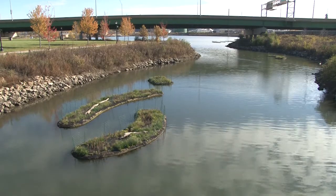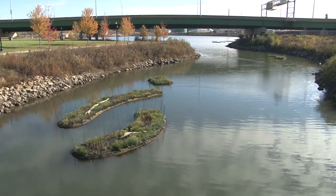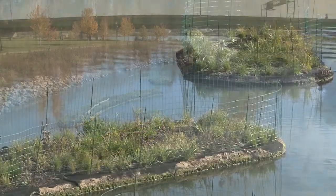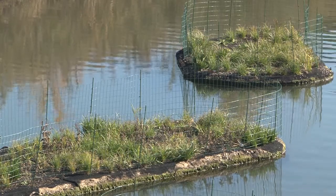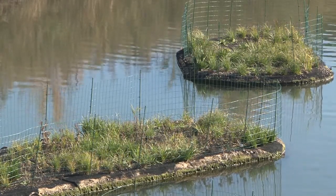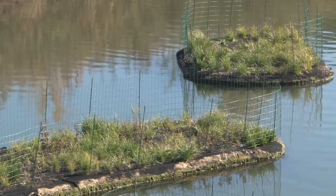And they make them out of recycled plastic bottles. So it's tens of thousands of plastic bottles that were used to make these, instead of ending up in some landfill somewhere. So they're pretty neat, a sustainable practice.